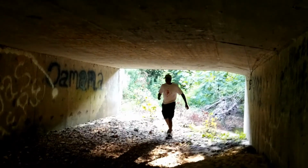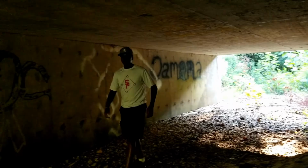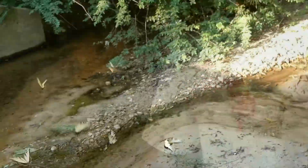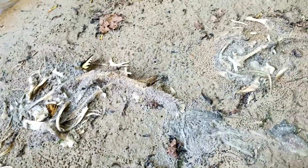Alright, we got the dragon coming on in up under here. Yes, indeed. Woo! And you thought this was a pretty sight? Shoot, y'all better be more careful.